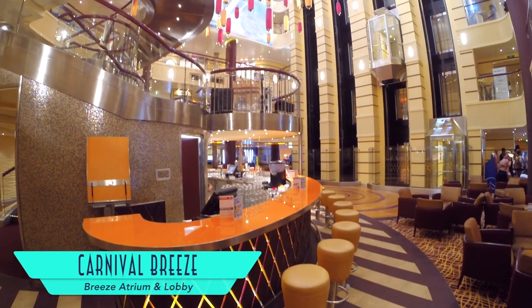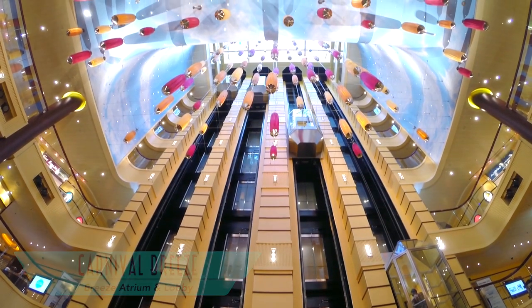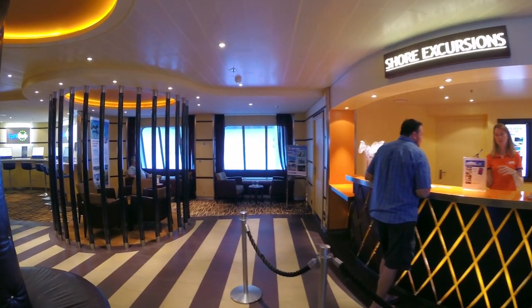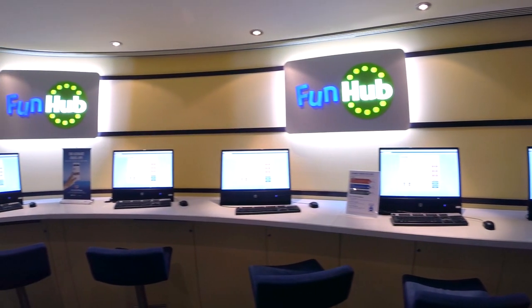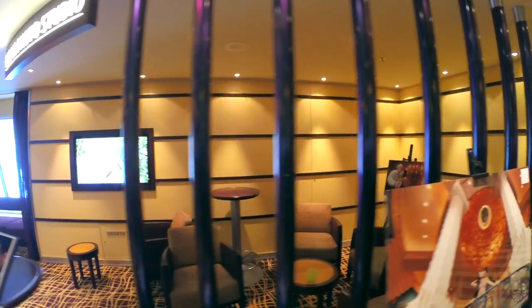The hub of all activity on board is the Breeze Atrium and Lobby. The airy space is where you'll find the guest services and shore excursions desks, as well as one of the ship's many fun hub internet cafes and the Dream Photo Studio.